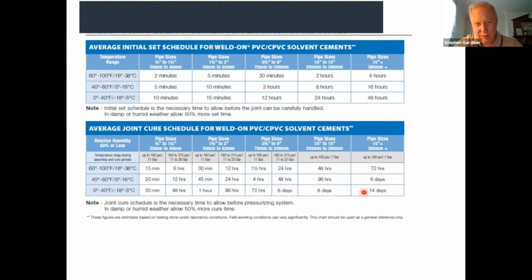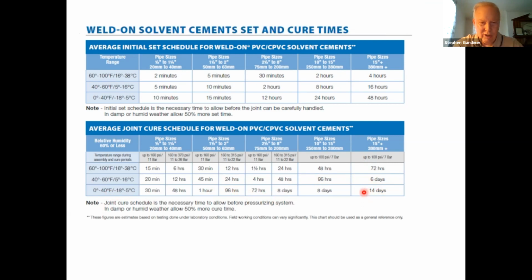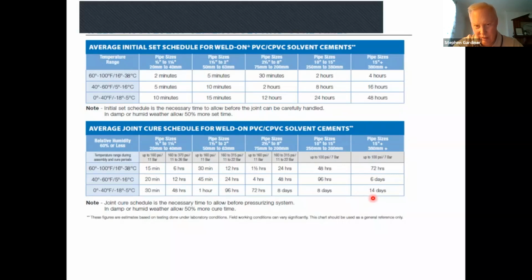4 things influence cure time. Interference fit. The tighter the interference fit, the less dry time you need. Diameter of the pipe. As you get bigger, you're going to have a larger surface area. That's going to take longer to dry. If you use a thicker, higher viscosity cement, that's going to take longer to dry. But most importantly, it's temperature. These solvents have an average evaporation point of 40 degrees Fahrenheit. Once you drop below 40, they take a whole lot longer to dry. When you drop to 32, freezing, it expands exponentially. That's why that blew out to 14 days.